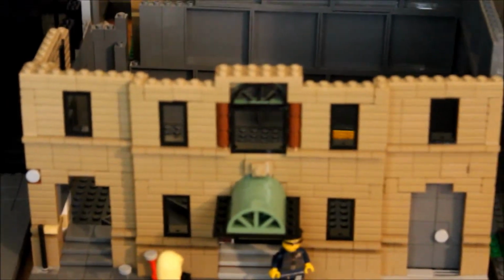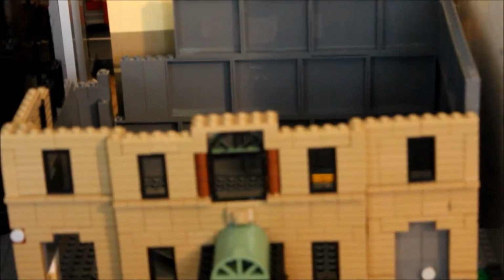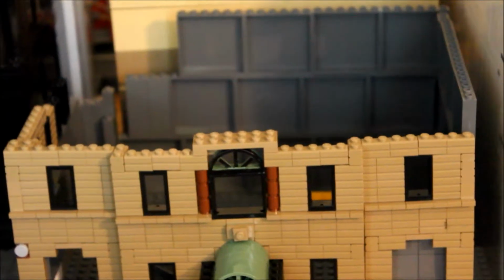And also another new building right over here. This is also based on a real one in New York City, so I will hopefully replace those brown cylinders with tan ones.